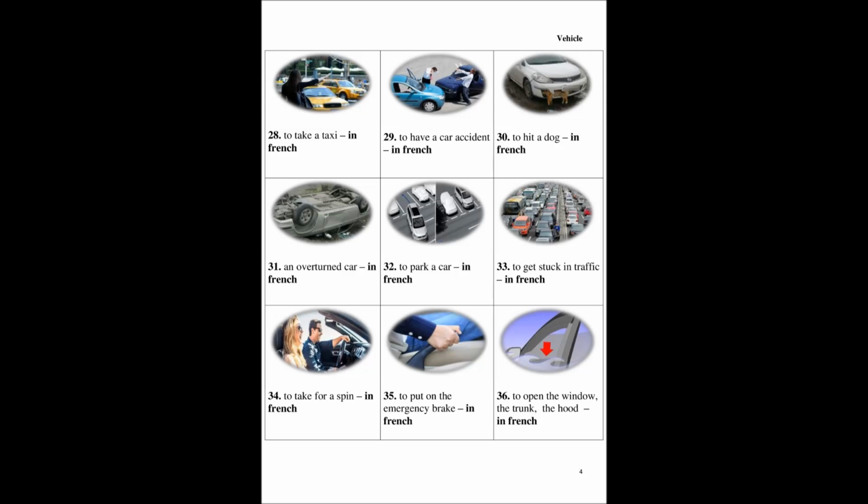31st illustration, an overturned car. 32nd illustration, to park a car. 33rd illustration, to get stuck in traffic. 34th illustration, to take for a spin. 35th illustration, to put on the emergency brake.